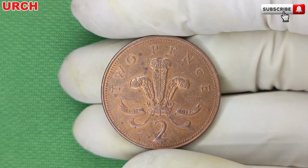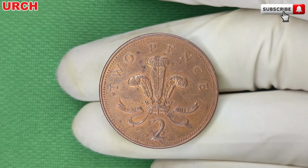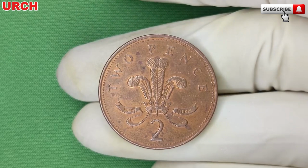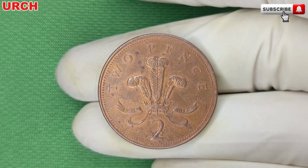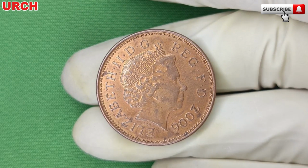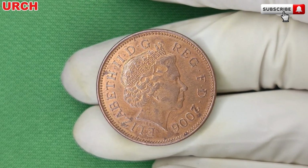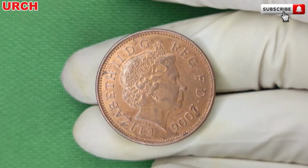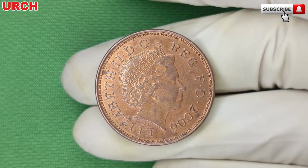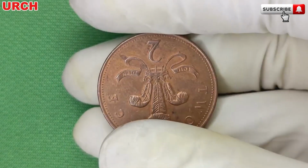The reverse design, equally iconic, displays the badge of the Prince of Wales, a plume of 3 ostrich feathers within a coronet, with a ribbon bearing the German motto, Ich dien, which translates to, I serve. This design by Christopher Ironside was used on 2 pence coins from their inception in 1971 all the way up to 2008, when it was replaced by a new segmental shield design. That makes the 2006 version one of the last in a historic lineage.